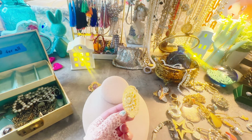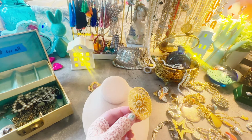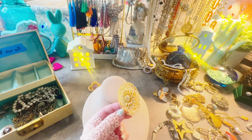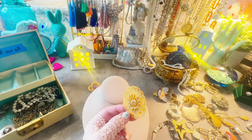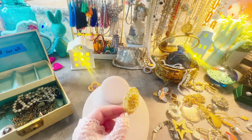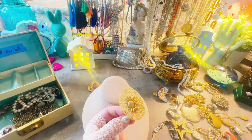I am not sure what this is made out of. Hopefully it's not bone, because you cannot sell bone. That's a big no-no. So if this is bone, I do have a container that I'll stick it in. I don't know what I'm going to do with that kind of stuff, but for now, we're holding on to it, because I don't want to trash them either.